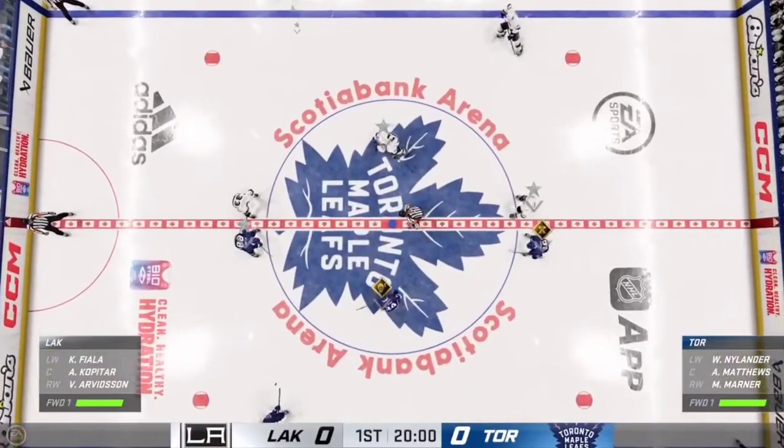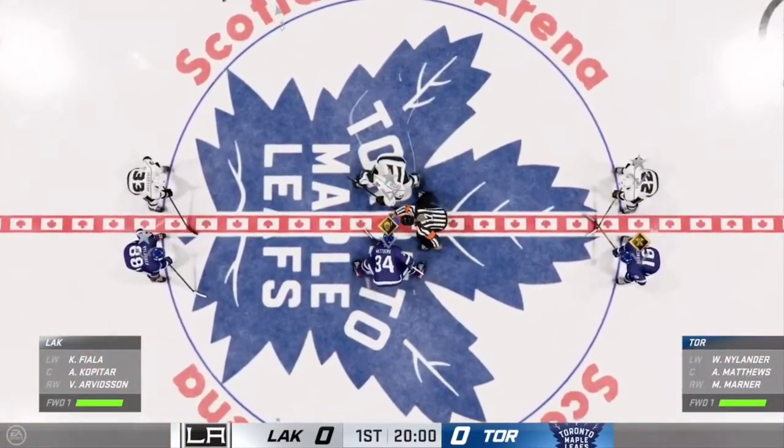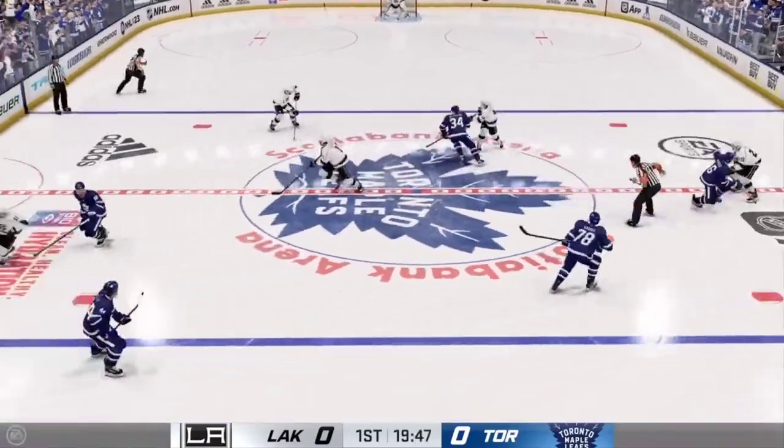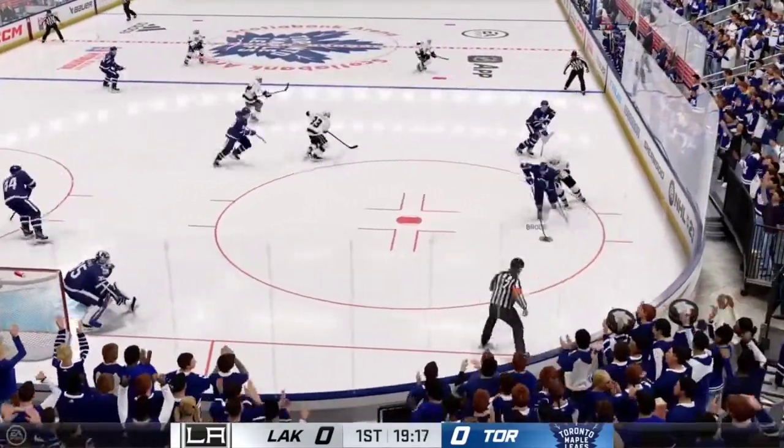Off the puck as both centers make their way into the dot. This is what you play for. Moments like this, you can feel the energy in this building, and we are underway.